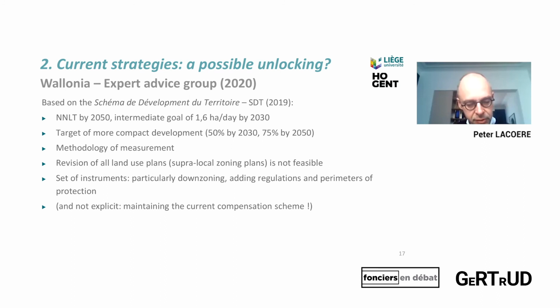Similar as in Flanders, also in Wallonia, an expert advice group was installed, and these experts also formulated an advice for the regional government based on the Schéma de Développement du Territoire. So these experts elaborated the political first guidelines, and this list of main topics was formulated. At first, the no-net land take was already decided by 2050 by the Walloon government, with an intermediate goal of 1.6 hectares a day by 2030. Also, a target is set for a more compact development. Half of the development should be in the core of Wallonia by 2030. Also, a methodology of measurement is needed in Wallonia and in Flanders to measure land take better.